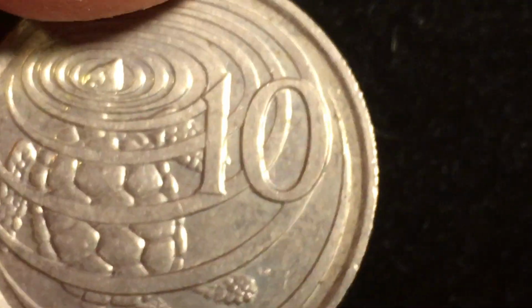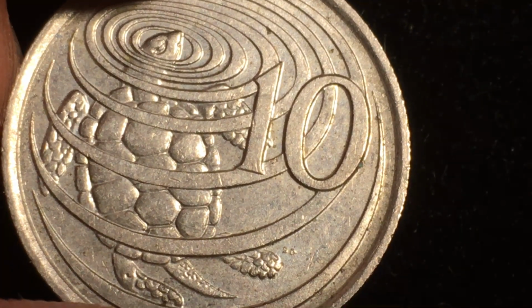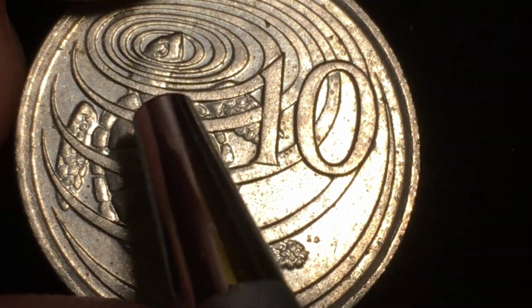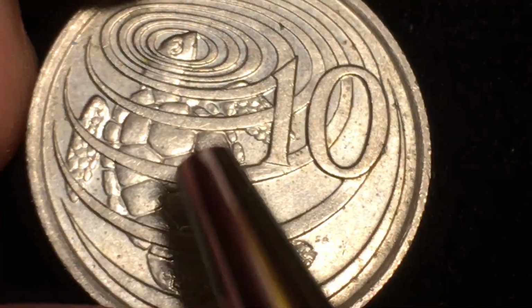Sometimes the light just drives you crazy. So this is a 10-cent Cayman Islands circulating coin. And again, it's copper nickel. It shows the turtle or tortoise coming up to the top, and there's an SD there, and you can see all the shell and the design and the tail and the flippers.